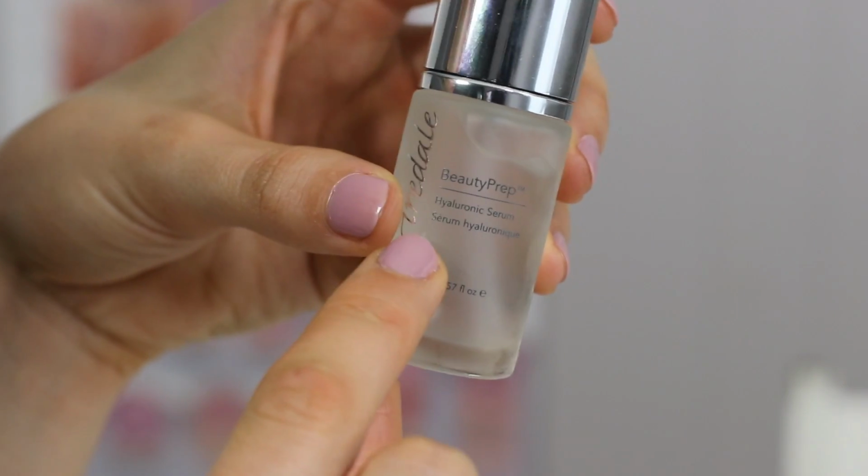Let's also talk about hyaluronic acid. It's an amazing compound that's really hydrating. Depending on if you're getting pure hyaluronic acid or a salt of hyaluronic acid, it can hold multiple times its weight in water. But here's the problem. If you're using it with hydrating ingredients, you're good to go. But if you're using it with dehydrating ingredients, you're actually destroying your skin.